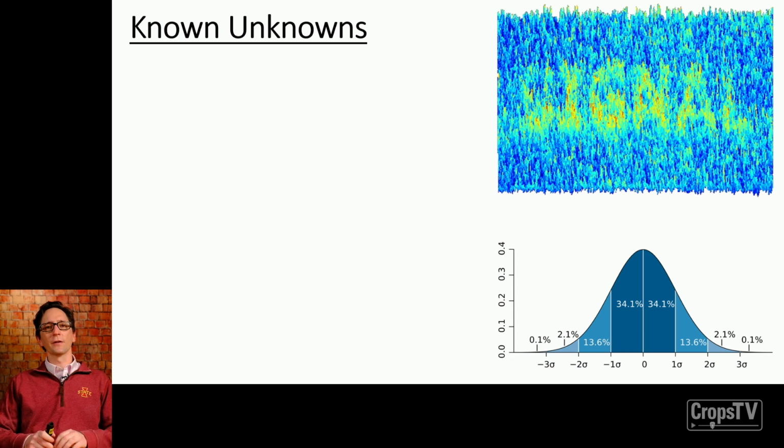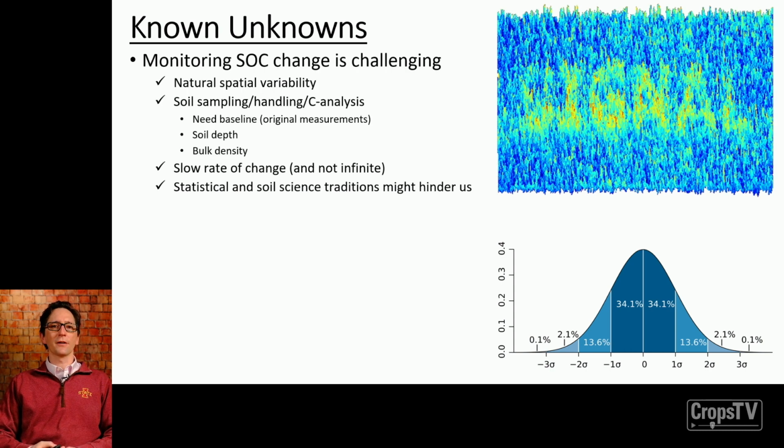Now I'm going to shift gears a little bit and talk about the known unknowns. And the first thing I want to mention is that monitoring soil organic carbon change is challenging. This is one of the things we really need to be wary of. There's a high natural spatial variability, meaning even one field that looks seemingly flat can have a large variation in soil organic carbon, soil organic matter.